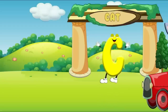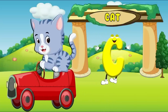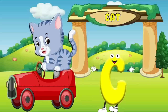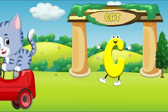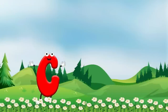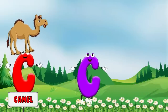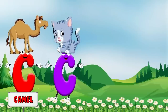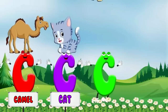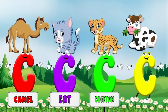Do you know what the next animal with the letter C is? Cat. Cat is a very beautiful pet animal. The sound of cat is so we did four animals with the letter C. And the animals are camel, cat, cheetah, cow.